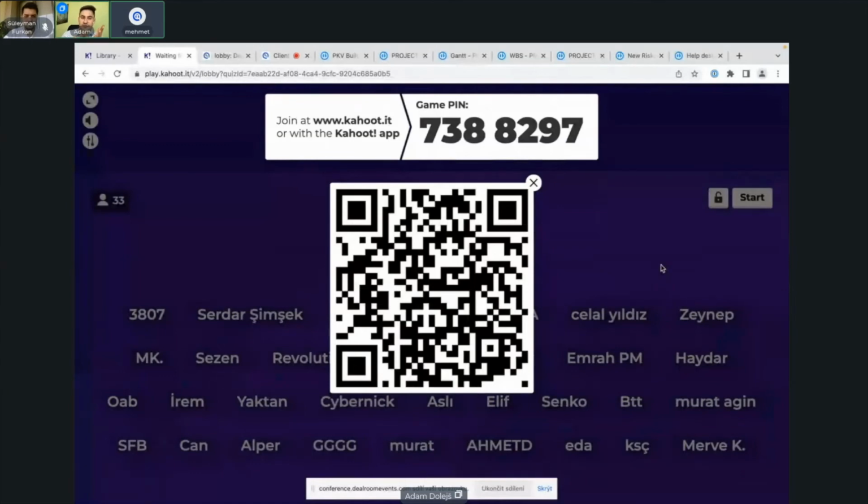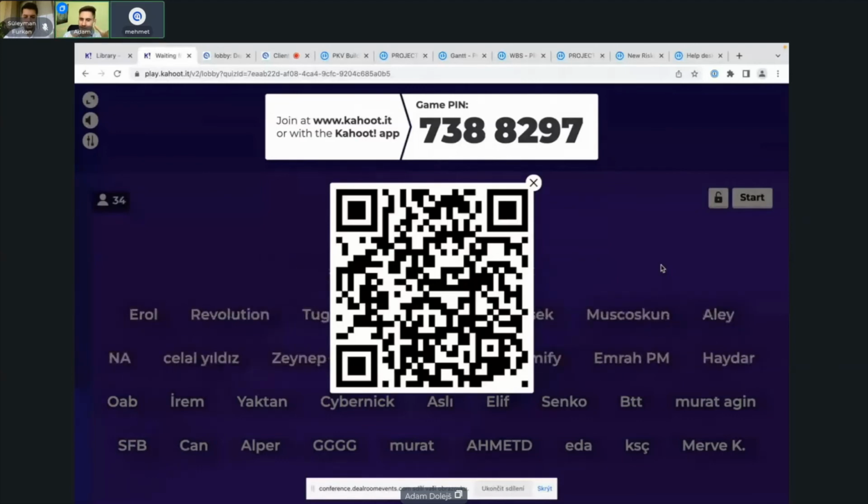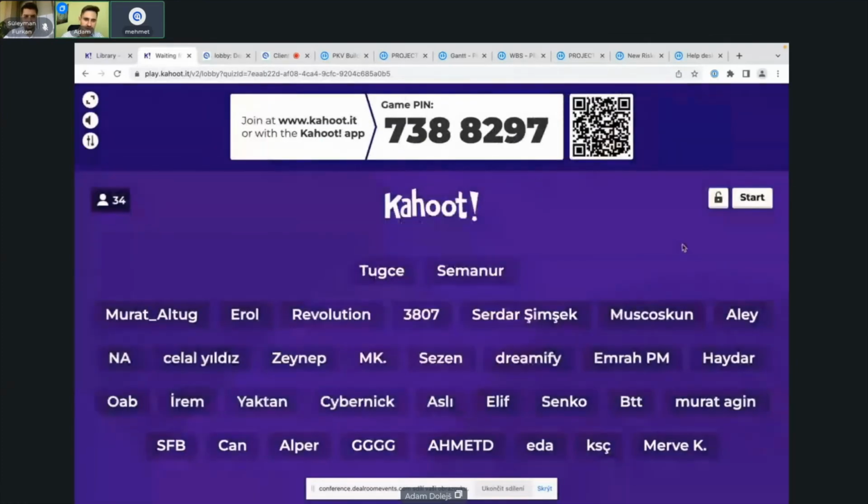Before we start, the Kahoot works the way that there is a question on my screen. I will read it. You can read it as well. And on your mobile phone, there will be symbols that you have to click. And the way that it plays is that you will have to be fastest and you have to have the correct answers. So we have 34 people, so let's get started.